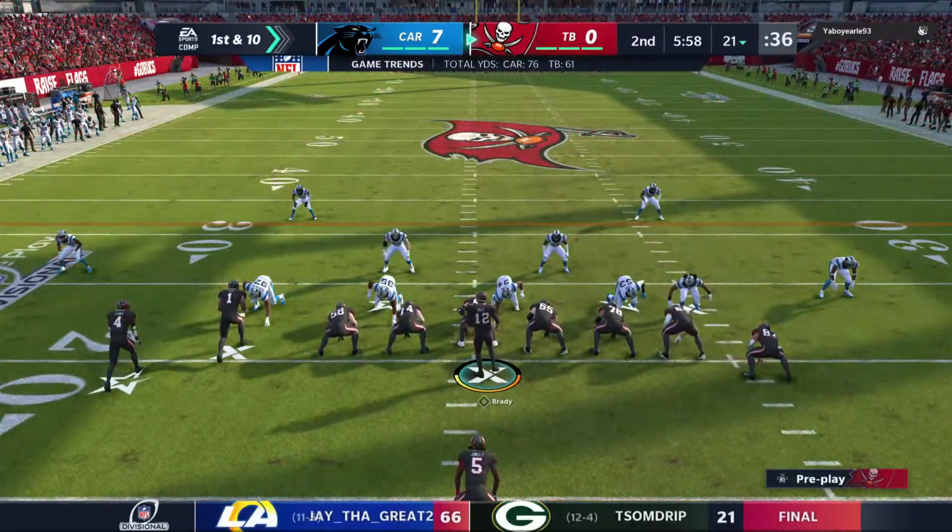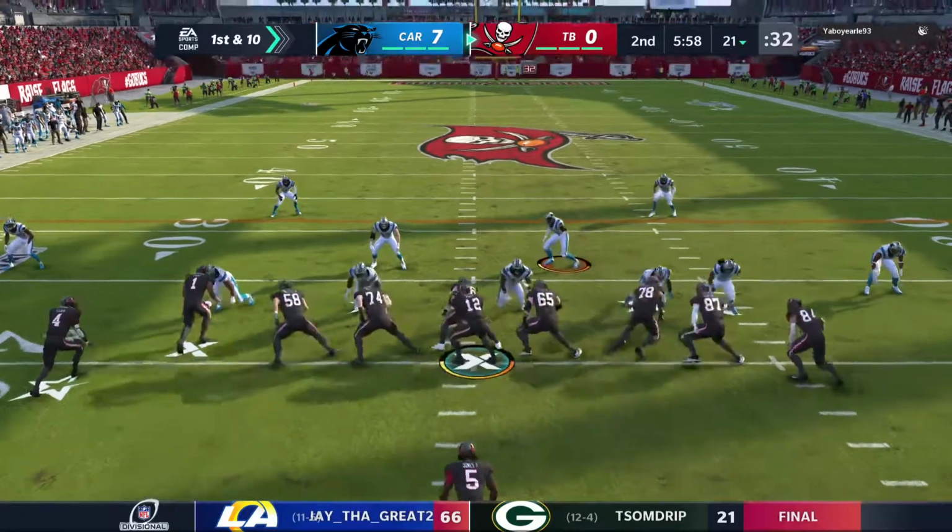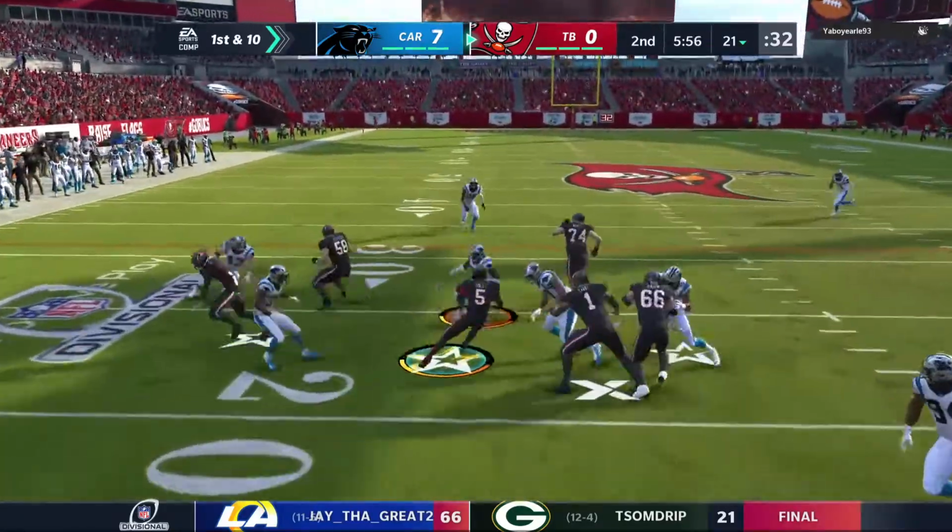The Bucs offense set to begin their next possession. And the interception thrown in the red zone last time. We'll see if they can rebound.